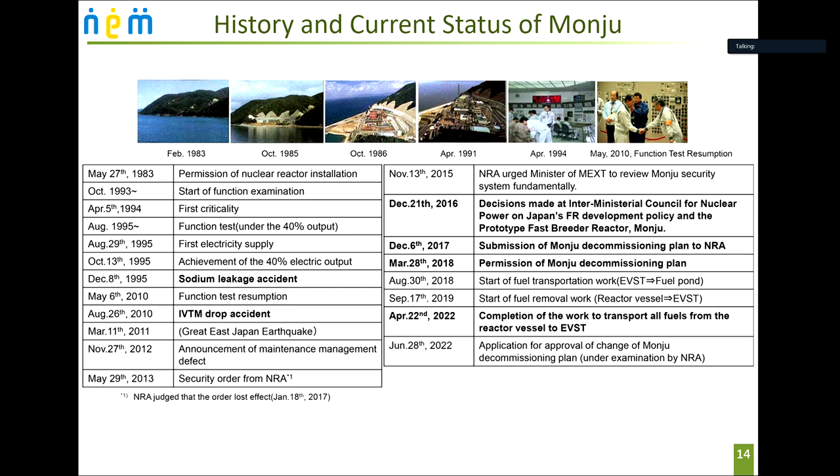And I think that JAEA is discussing liquid sodium with the French government. Maybe most of the liquid sodium used in Monju will move to France, no? There was a competition with the UK. And the UK decided, because we were not ready to receive all the volumes in a very short term.